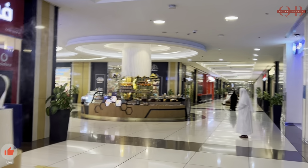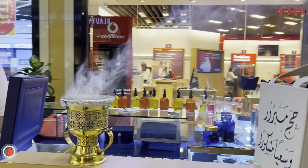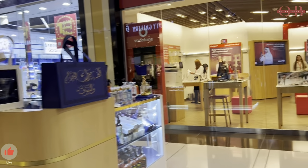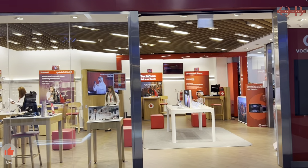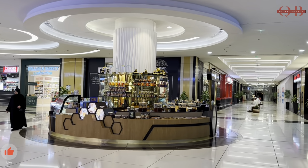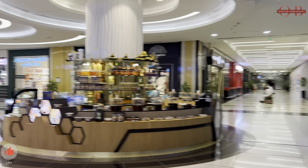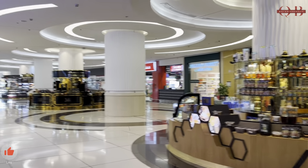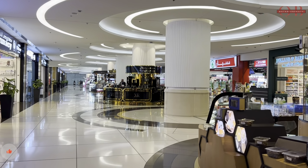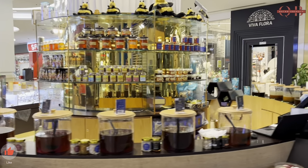Also, Bakhur is one of the main parts. Also, another Vodafone store. Here you can buy phones and data. So this mall, it's one of the most iconic in Qatar. And many people visit this on Fridays, Saturdays. Also, you can buy souvenirs from here. And lots of brands are from here also.